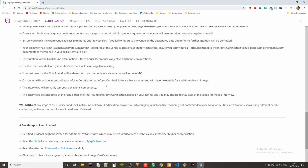And here are all the rules and regulations. Here you can see that this is a really important point. When you score above 65%, you earn Infosys certification as Infosys certified software programmer, and you'll also be eligible for a job interview at Infosys. This is really, I think, what you guys are looking for.